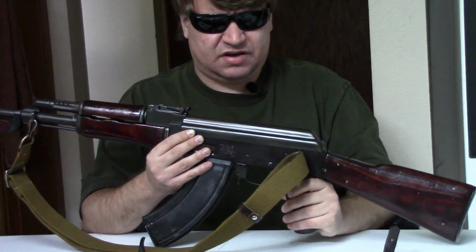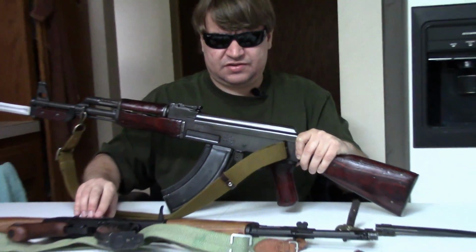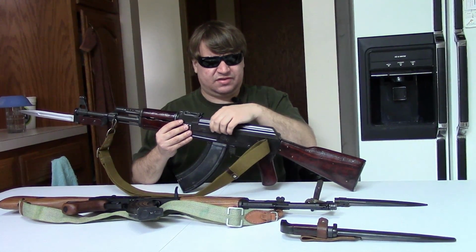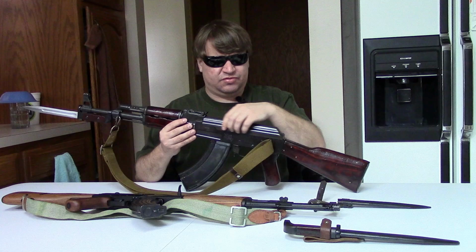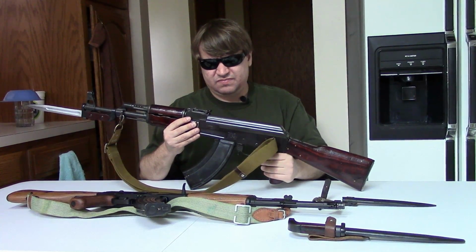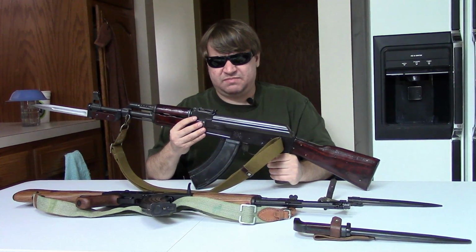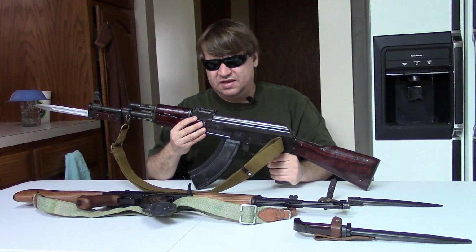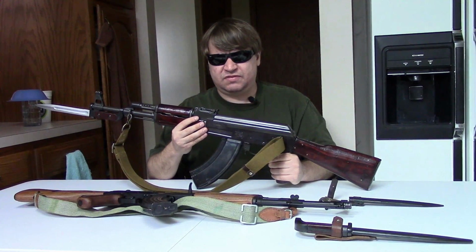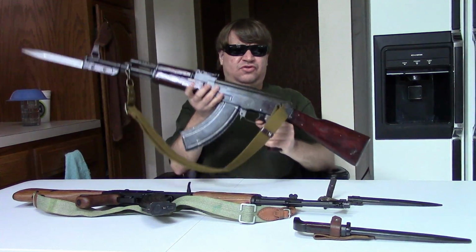The Type 3 dust cover, which is actually on this gun over here, we'll look at in just a second, is a little bit lighter gauge steel, and it has some ribbing horizontally running around the edges to give it strength. And the Type 3 would really be the quintessential AK. And it would be produced from 1953-54, sources kind of argue, till 1958-59 in Russia.